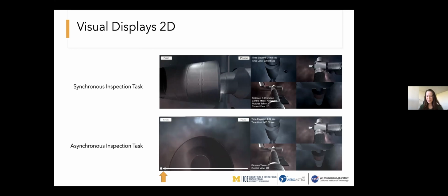So the next one would be the asynchronous review. The only thing different here is the left monitor is now basically a video playback. Again, the robot had gone through a full inspection without the operator, and now the operator is reviewing that imagery in post.